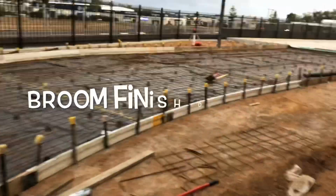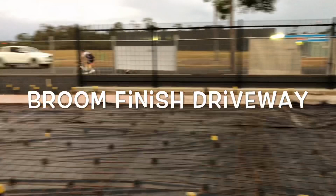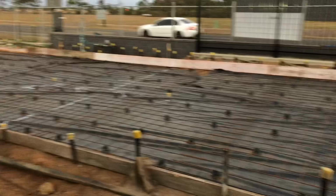The job for today. Nice. Clouds don't look good out there, but the weather looks good in here. Like a big cold again. We've got Levi on the pump and the boys. We've got high pins in here.